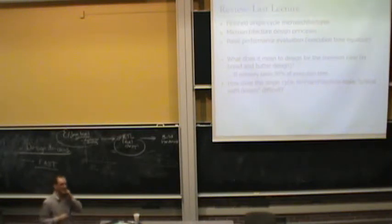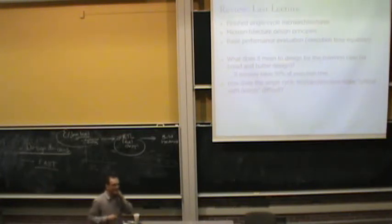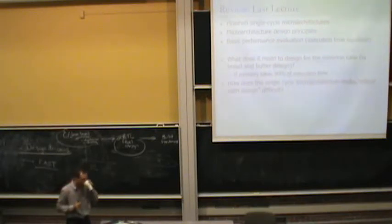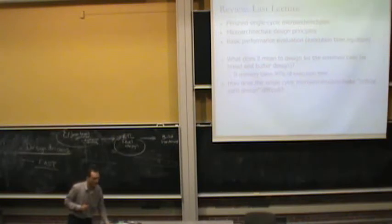I guess, what is critical path design? You should find and minimize your critical path to maximize your clock frequency. It's hard because if you have something really slow later, where you can't predict how long it's going to take, you can't cycle.